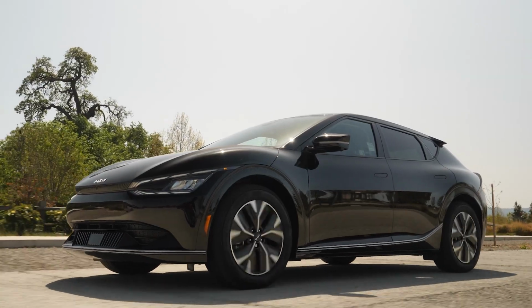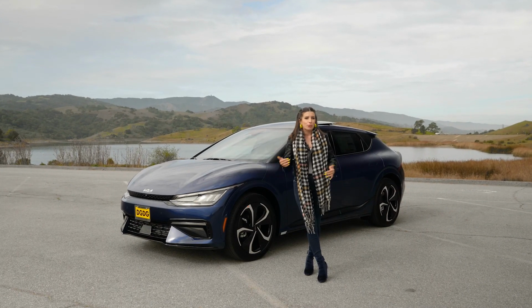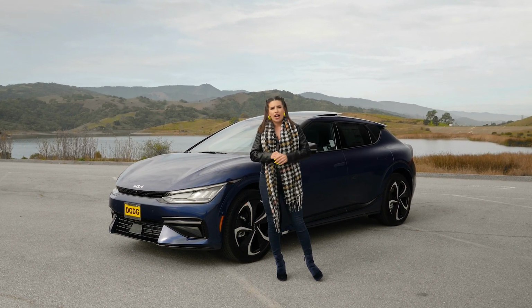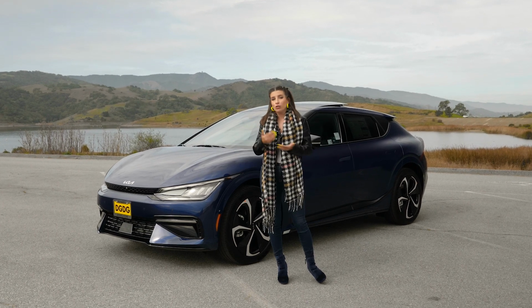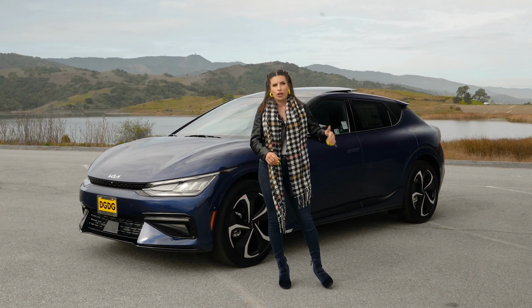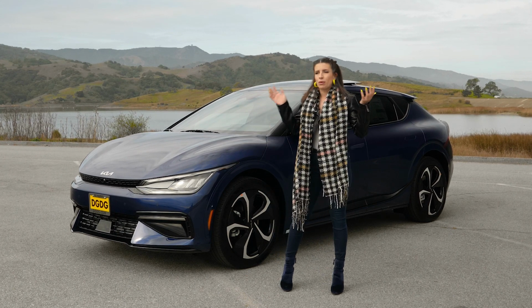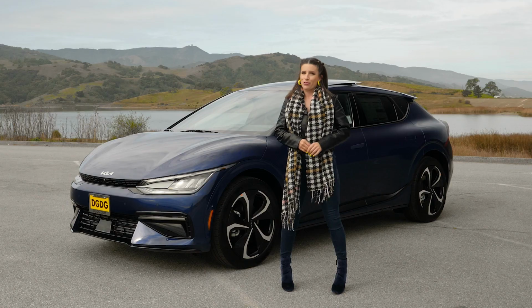The 2022 EV6 is available with essentially three trims: the Light, the Wind, and the GT-Line, and also has rear-wheel drive and all-wheel drive options available. It's also loaded with great standard features like 19-inch wheels, heated front seats, and wireless charging. There are some great collision avoidance safety features thrown in there. So today we will be, of course, talking about the tippy-top trim, the GT-Line all-wheel drive.